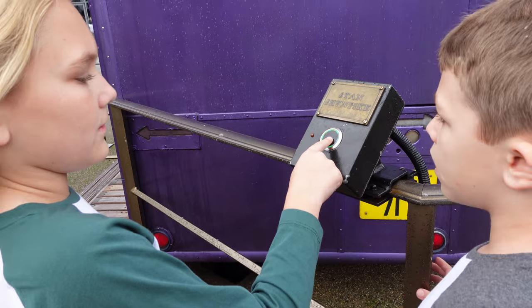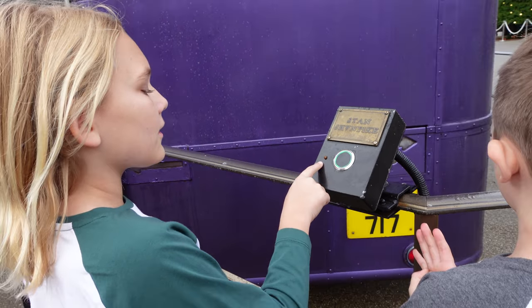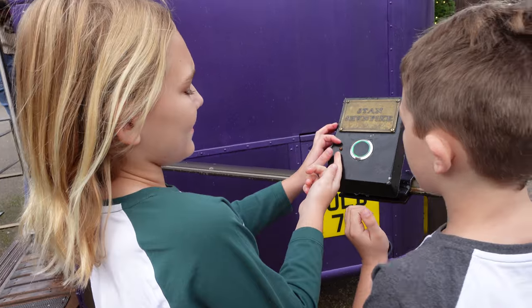Welcome to the night bus. Emergency transport for the stranded witch or wizard. My name is Stan Shunpike and I will be your conductor for this.